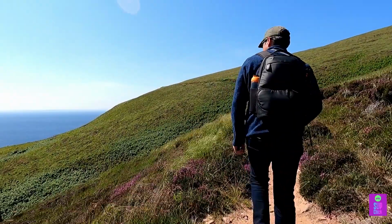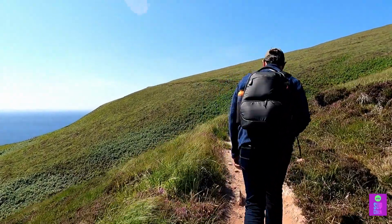The walk took us around some stunning cliffside scenery and the weather was superb.